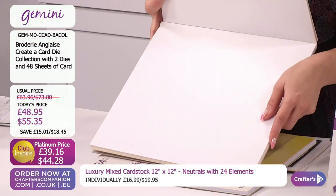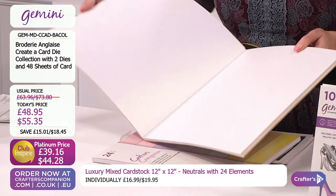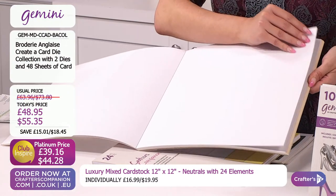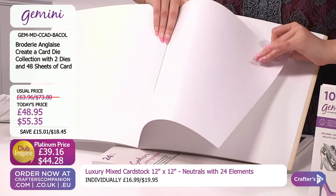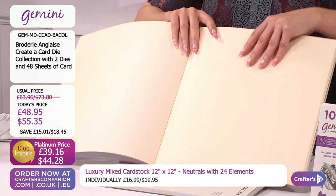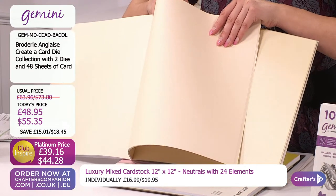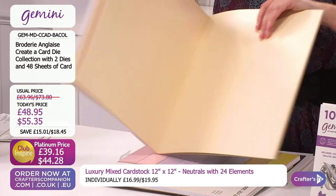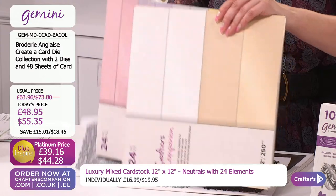Loads of different colours in here, including the metallic pearlescent ones too. So you're getting complementary colours. If I show you, this one here is like your textured linen, but then you have the complementary colour, which is actually pearlescent. You should be able to see that lovely pearlescent design on this one. And again, with the neutrals here, this one has the linen-like effect and texture to it, whereas you are also getting a complementary design that has the pearlescence to it. So this is what you're getting in this collection, all pairing up together, both 12 by 12 pads and the wonderful dies themselves.